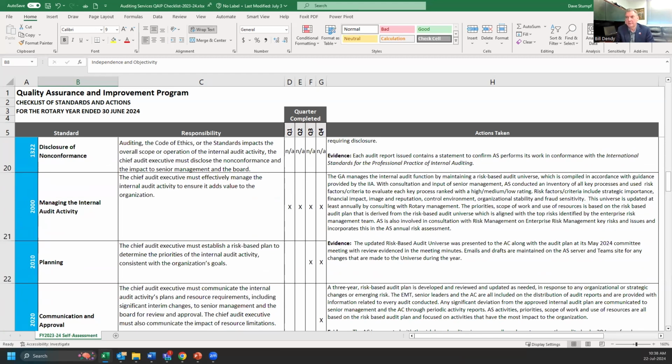Moving on to row 21, I'm going to move into the 2000 series of the standards, which principally relate to managing the internal audit activity, and just mention such responsibilities as creating the audit plans, communicating and approving those audit plans, assessing and assuring the right resources are available to complete the audit plan, and making sure we establish our own departmental policies and procedures to guide the overall internal audit activity.